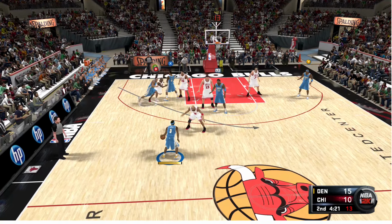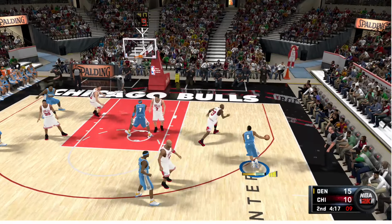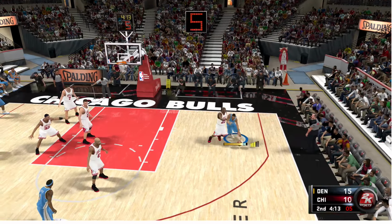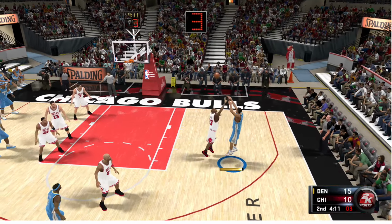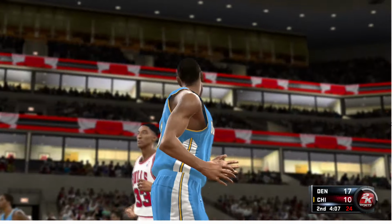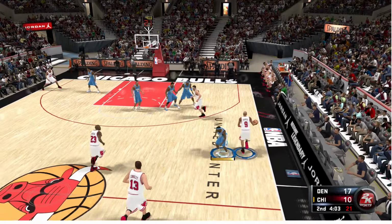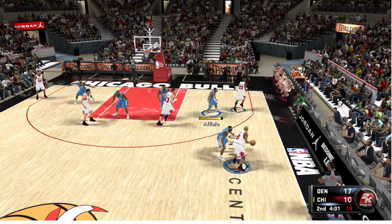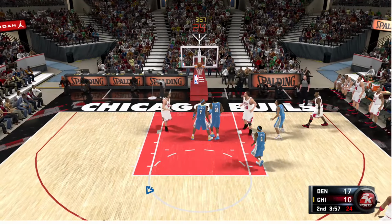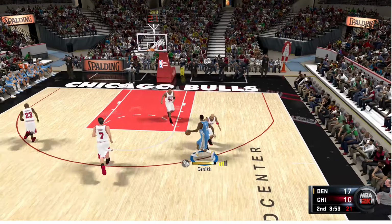Lawson with it, still looking to get on the scoreboard. Now a flop. Down to 5 on the shot clock. 3 seconds left. Gets it to go. You don't have to worry about him leading the team in scoring, but he will find ways to get involved on the offensive end. Pass to Pippen. The 3. Al Harrington grabs the board.